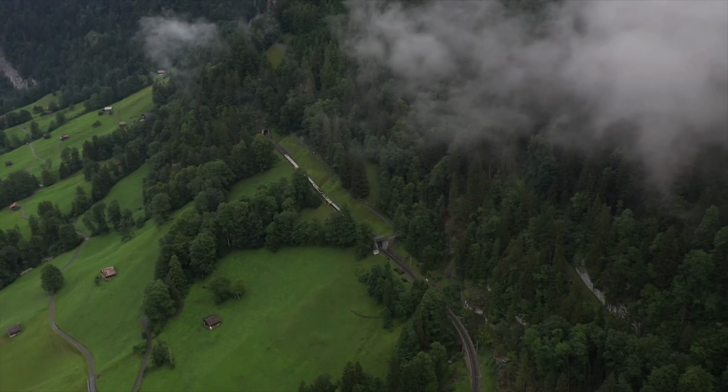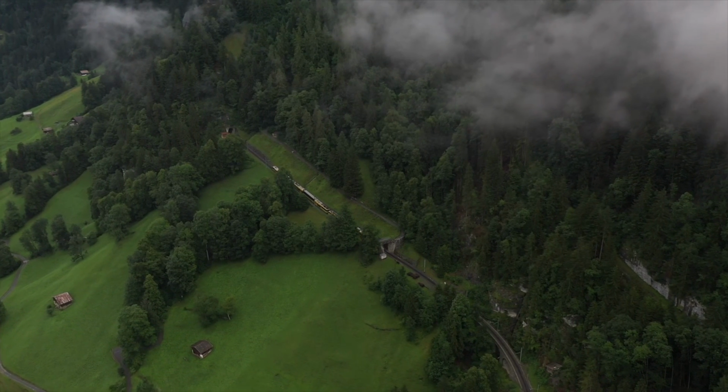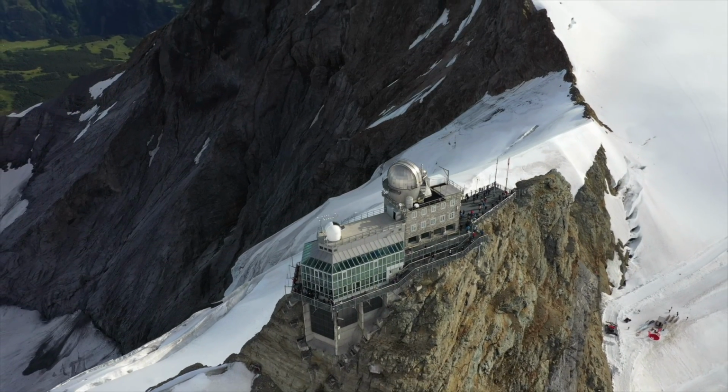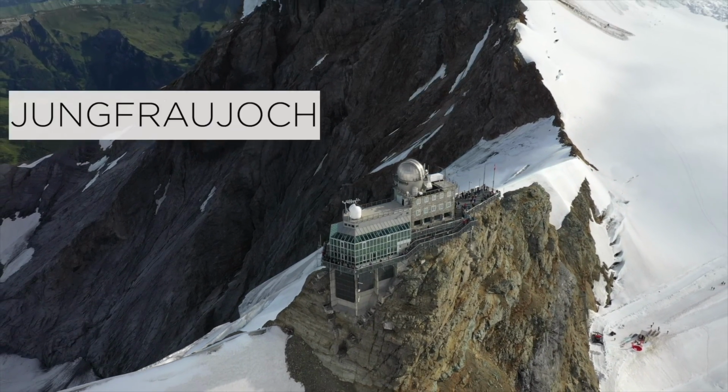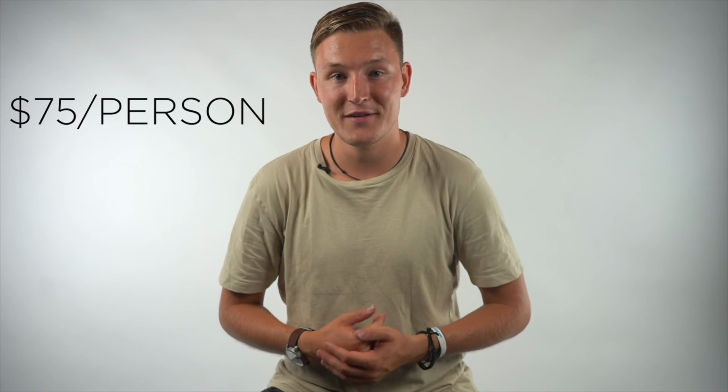Last but not least, we have activities and extra stuff. So one of the days we took a train from Lauterbrunnen, which is one of the cooler cities that we went to, and we took that train all the way up to this crazy building at the top of this mountain. The name is called Jungfrau Joch, or something like that. And it was really freaking cool. It's normally $240 a person, but we actually had a local friend who worked for the train, and he was able to get us tickets for $75 a person. So we just got to what's called the top of Europe.